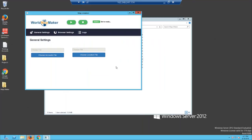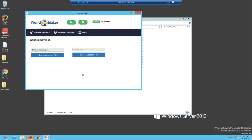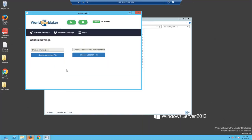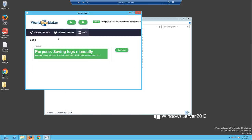All right, real basic program. So we have the accounts file. The accounts file has a Gmail username, the email, then a comma, the password, then a comma, and then the name of the map. So you'll see it actually working. If you click on accounts, and then we'll click on the locations. I'll go over the locations with the buyers because we don't want some of this stuff out. Then we go to browser settings. We have the timeout at 55 seconds, and then it also has a log, so I just clear my log basically.